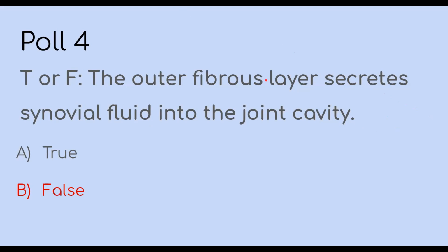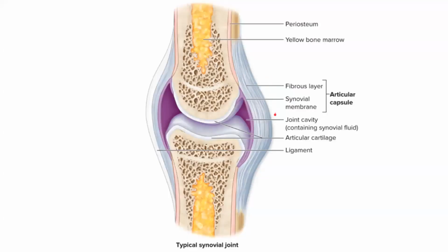So if we go back, you can see the synovial membrane is that purple layer. It's the inner synovial membrane, but the fibrous layer is the outside. The function of the fibrous layer is to strengthen and support the joint. But the synovial membrane, the inside membrane, is the one that releases the synovial fluid into that joint cavity. You can think of fibrous, like fibrous joints, as more on the outside. It's what strengthens it. And the synovial membrane secretes synovial fluid, which is why it's called synovial membrane. So the synovial membrane is the inner layer and the fibrous layer is the outer layer.